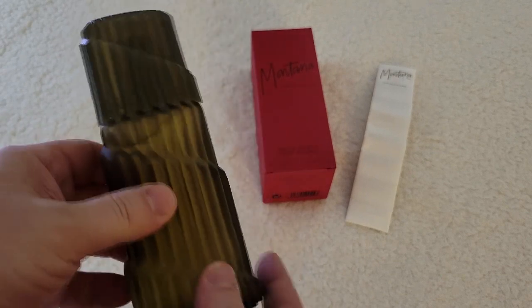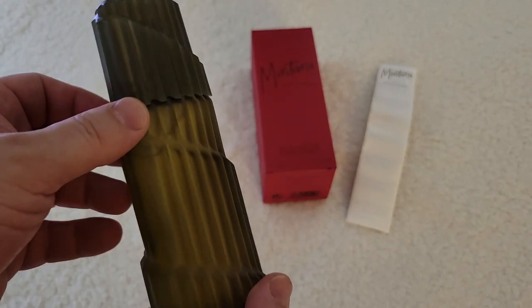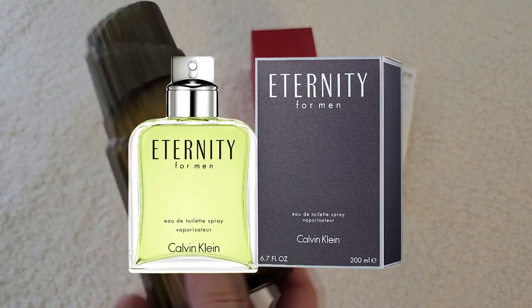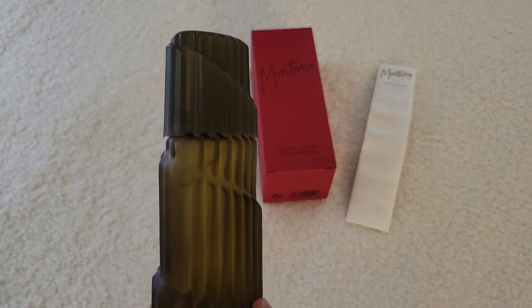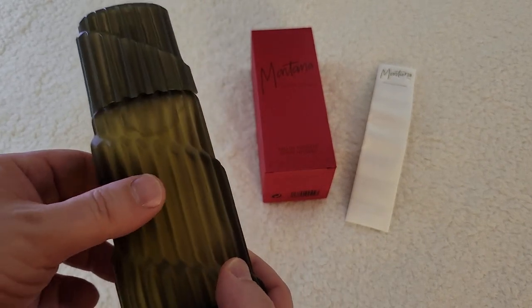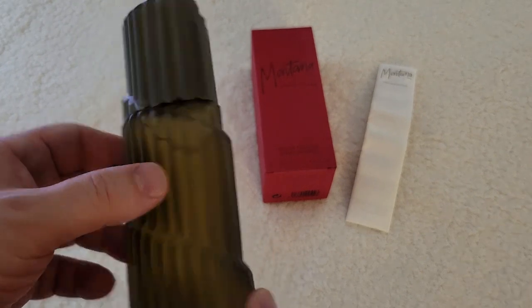But yeah, it does smell nice, does smell high quality. It does remind me of something that came out in the early 90s. Maybe something like Calvin Klein's Eternity. I don't know, but that's what I think about this one. Nothing bad. I would rate this like a 7 out of 10. Maybe an 8 out of 10 for a classic men's fragrance. Just going on how it smells and the initial impression.